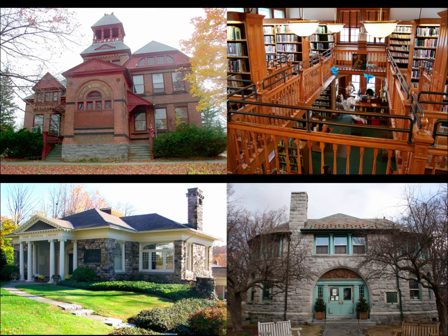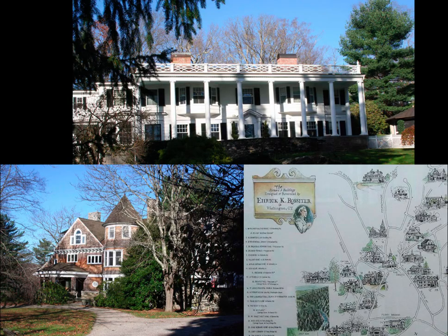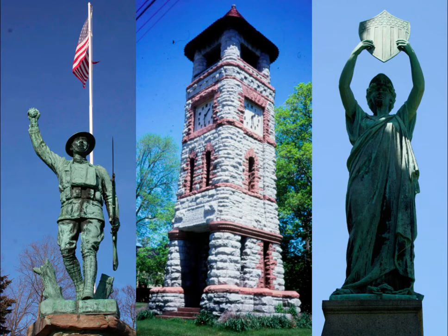Picturesque historic libraries in almost every town, classic houses of worship. New York architect Eric Rossiter designed 25 estate cottages in the town of Washington, most in the Queen Anne and Colonial Revival styles. Many of our villages are embellished with war memorials. The town of Sharon is famous for its clock tower, a memorial to Emily Ogden Wheeler, designed in 1885 by New York architect Charles Rich.